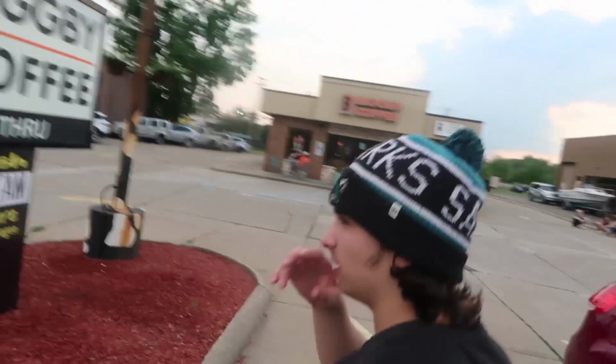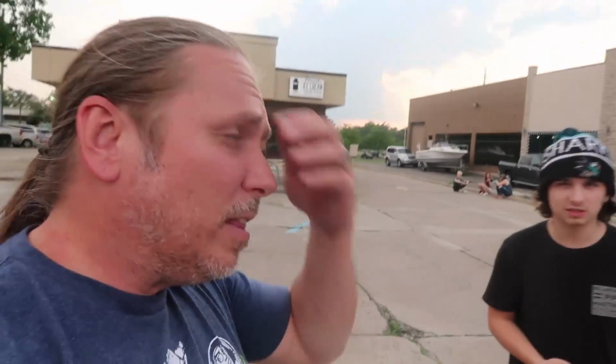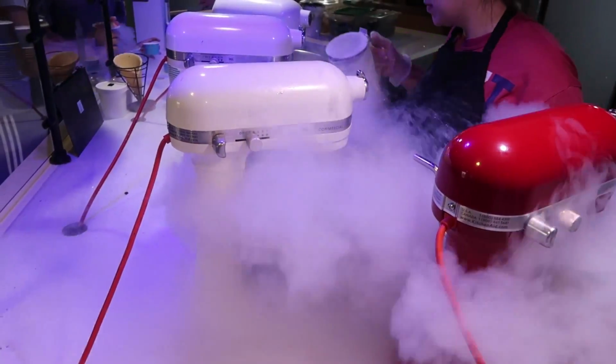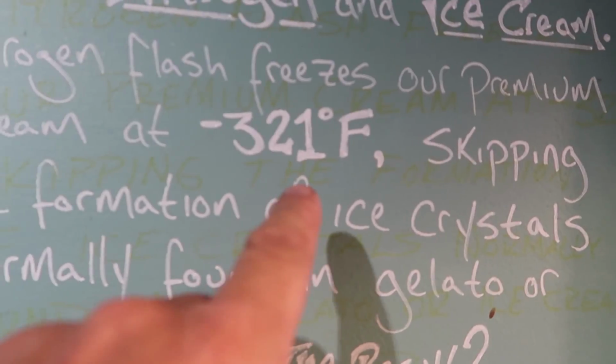Let's go check this place out. Doesn't look like that. Balls. Little balls. Well, wait a second. How does that work? With liquid nitrogen ice cream, does it freeze the calories away? Yeah, I think there's no calories in liquid nitrogen ice cream. I think this is completely healthy for me. So let's go check it out. It freezes the ice cream at 321 degrees below zero Fahrenheit.